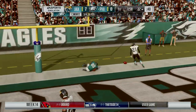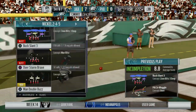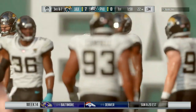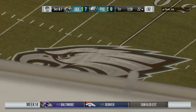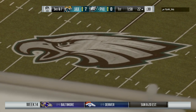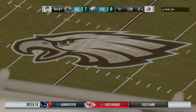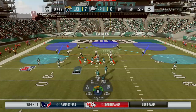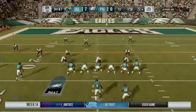And incomplete on the deep ball. They decided to take a shot right down the middle of the field, and really, they didn't give it as much time to develop, did they? They want to take that shot somewhere around the 15-yard mark. And the defense able to recover, bat it free. An 8-play drive to this point. So here's play number 9 on 3rd and 7.